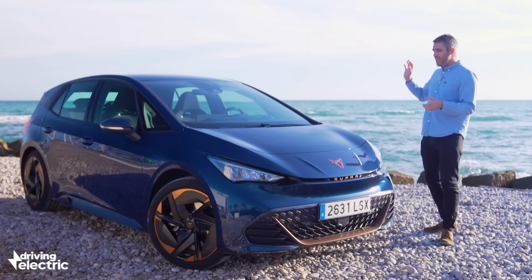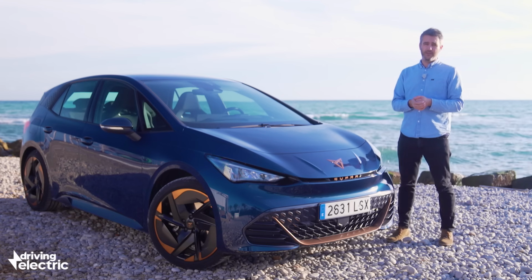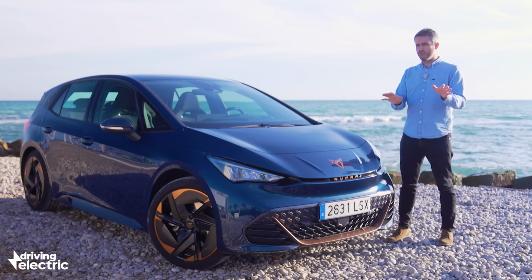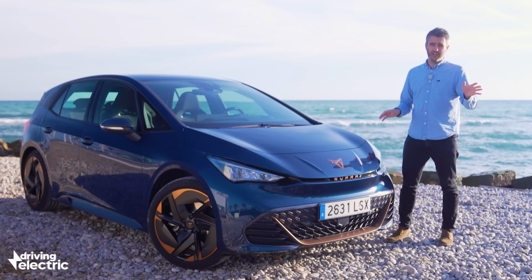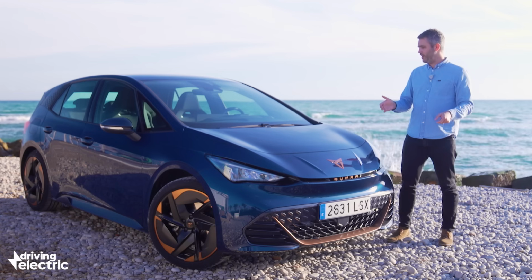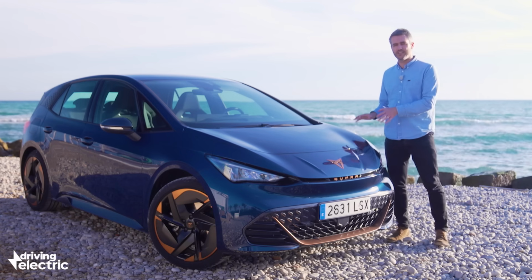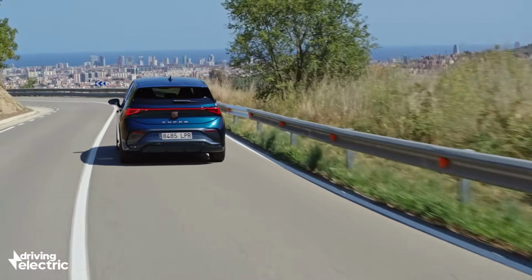Now, it gets the same rear-mounted motors, the same batteries, and similar on-paper straight-line performance, but we're not really interested in that because we know that this thing is going to be plenty quick enough in a straight line. Most EVs are. What we want to know is whether or not Cupra has done enough to justify this car's sporty billing. Should we find out? Let's go.